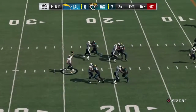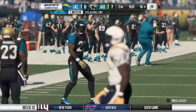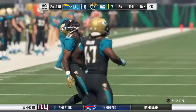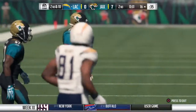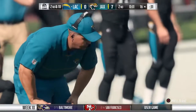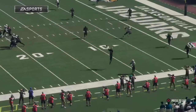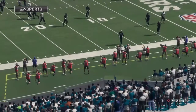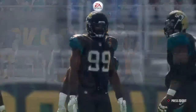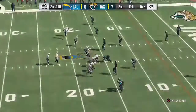Inside the red zone here, they'll look to throw. Oh, he nearly picked it. Maybe daylight in front of him if he could have held on. Instead, second down. A pretty rocky start in this game for the guy throwing the ball. Already has thrown one interception. Almost threw a second one right there. All he's doing right now is giving the defense a whole lot of confidence. So incomplete on first. Let's see what second down has in store.